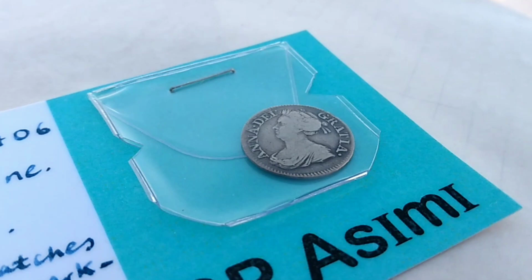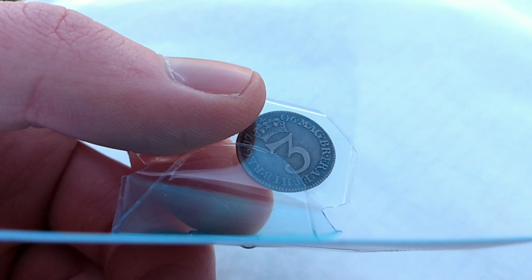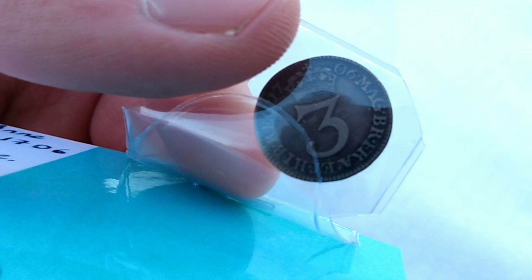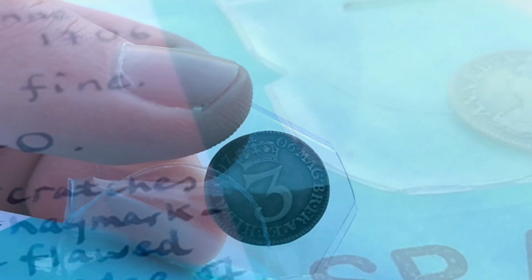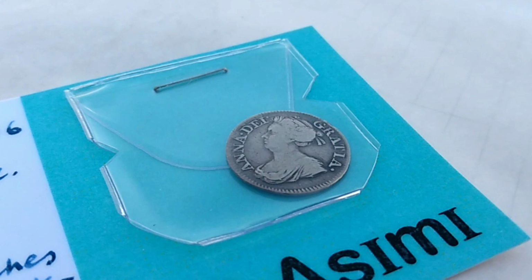So, the last and my most favourite coin is the Queen Anne threepence of 1706. The quality is near fine slash fine, and I paid £40 for it. As you can see with the coin, you can actually see the quality very well, because you can see the lips of Queen Anne and every word is visible. On the actual card it says there are some thin scratches, but overall it is a lovely coin and I got an amazing deal. Now onto the coins that I bought today on our day out.